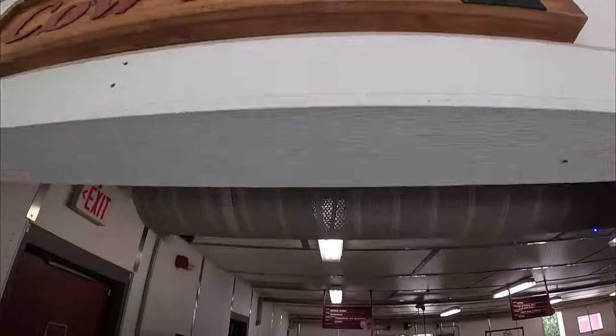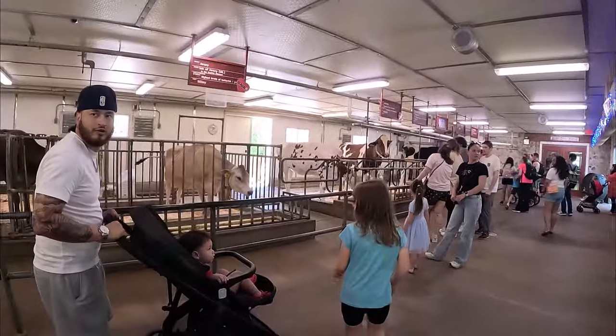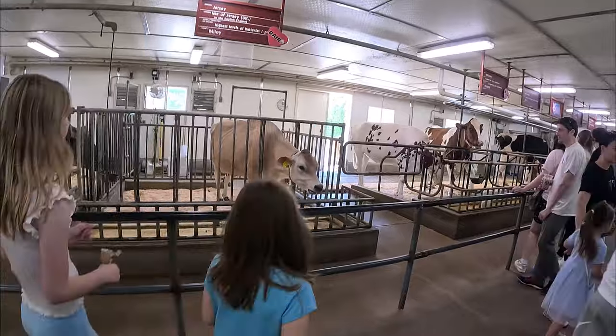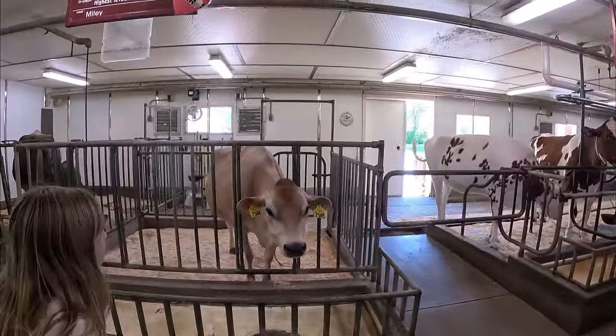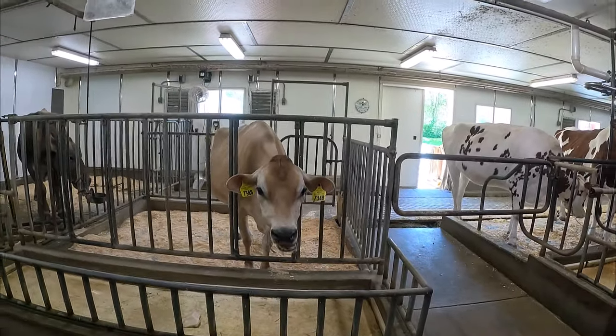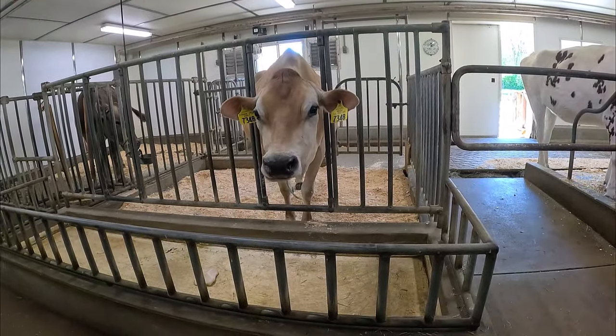I don't work for them, but obviously I go there and I try and support them to continue to build these habitats. Now, obviously we are in Wisconsin, so going to a cow barn is not necessarily something that we don't see often. Our Wisconsin State Fair has cows, and there are cows pretty much everywhere in Wisconsin. Not like everywhere, but there's a lot more cows.